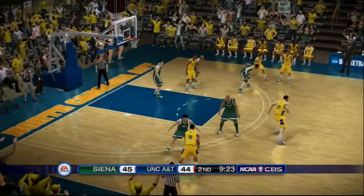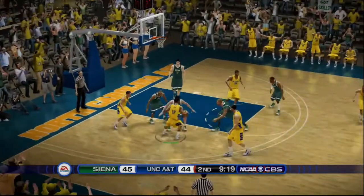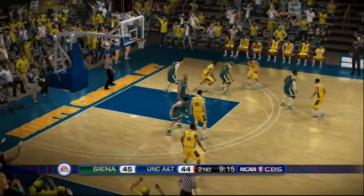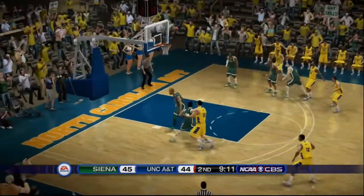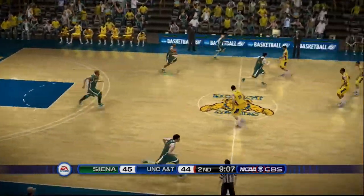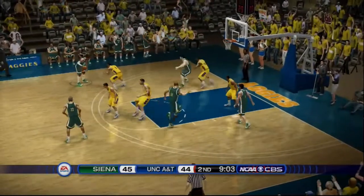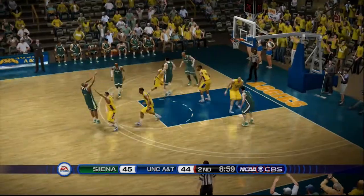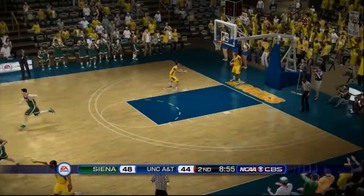They work it around the perimeter. Takes the medium range jump shot. He can't get it to go. Get out and fill. On the left side. Heat check time from long range. He nails the long range bomb.